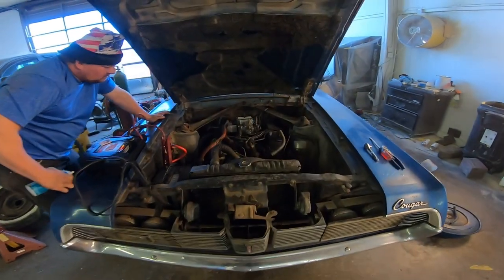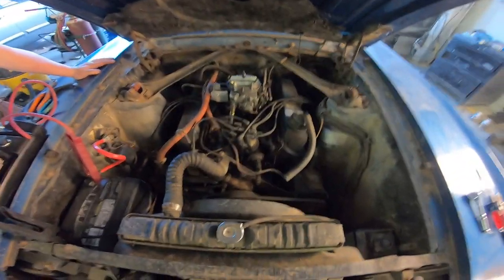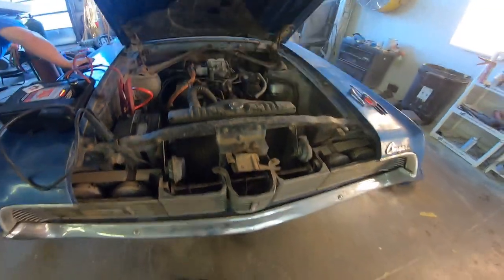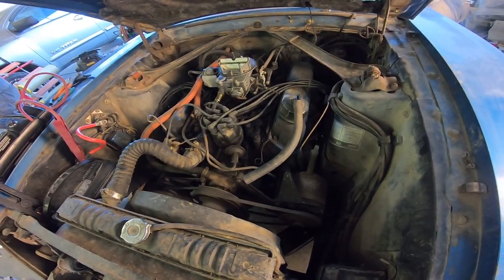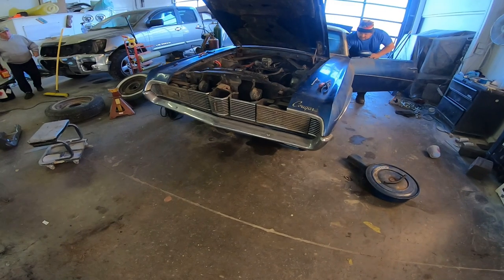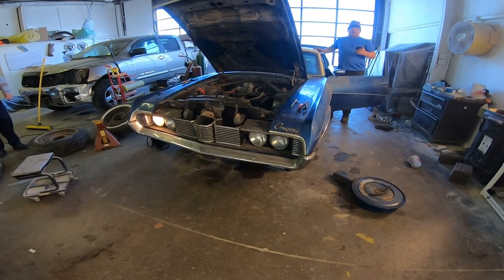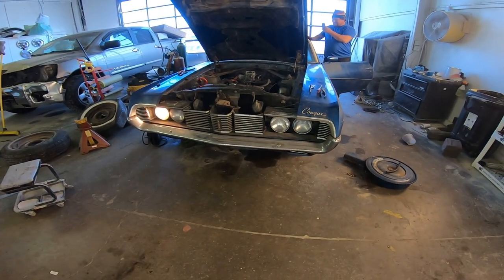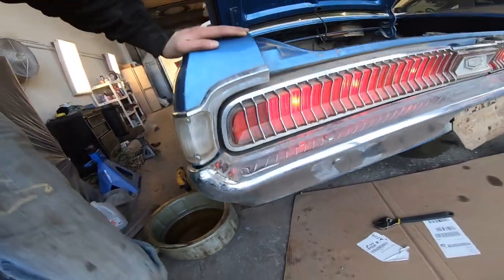Well, there you have it. I think the accelerator pump is pretty well useless right now. So I bet if I give it gas, it'll just die. Right. Purrs like a kitten. That's a 351. Oh! They're so slow. Sounds good.